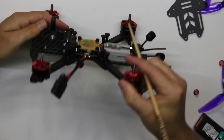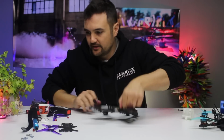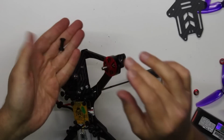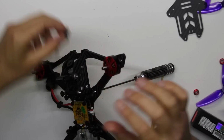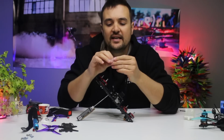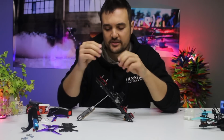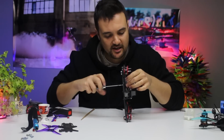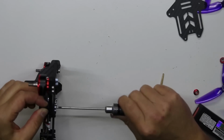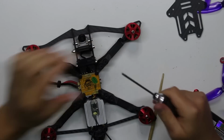So these bad boys, if you can probably see, let me take one out from underneath, bear with me. This bad boy has a definite huge flange on the top and on the bottom, and that means when you're in an impact, instead of just having a small piece in contact with your carbon frame, you're spreading that load quite evenly across a larger area, which means it's going to hold up much nicer in crashes.